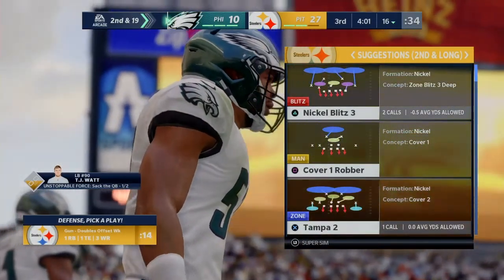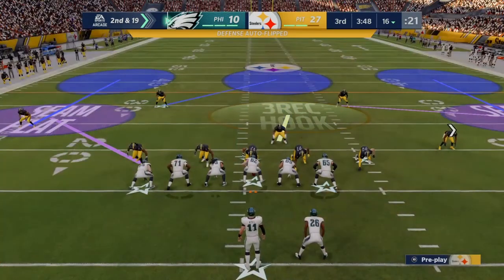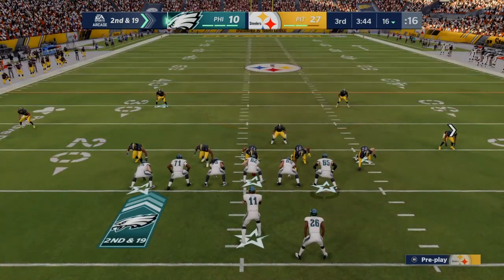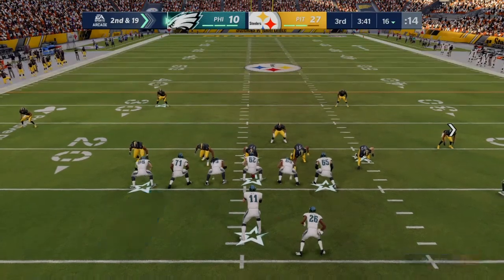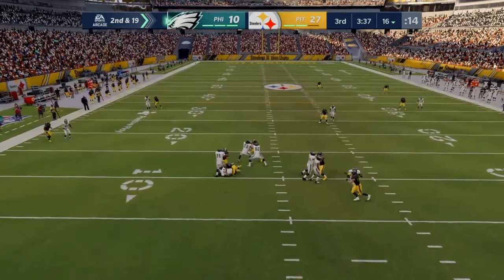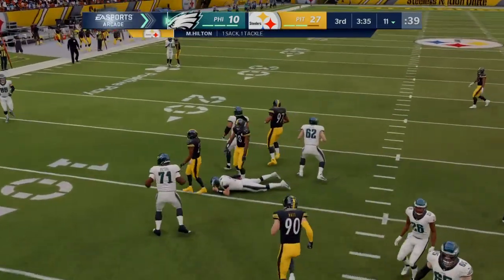The problem is nobody was faked out. And when no one's faked out, what's the end result? Quarterback gets hit. And they need to work to at least get some of this yardage back after the sack. 2nd and 19. Under pressure again, and down he goes again.